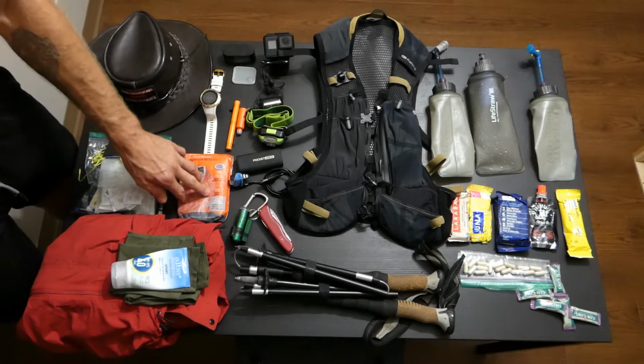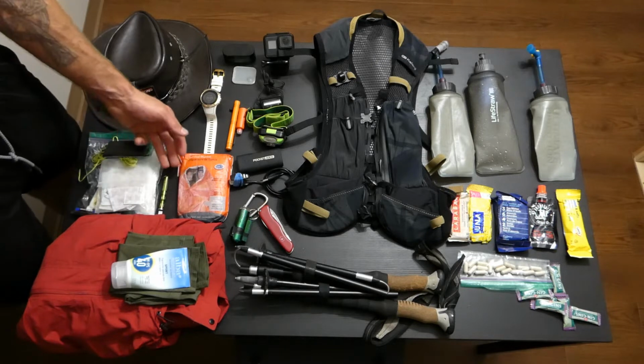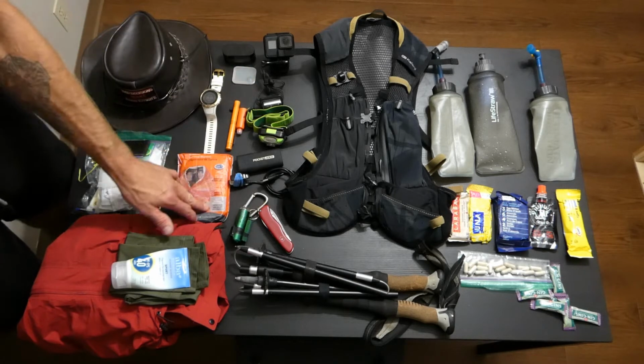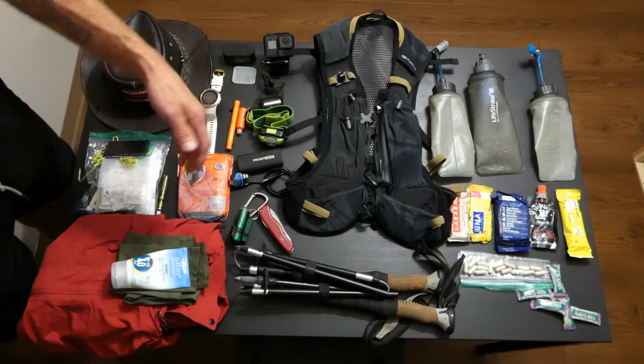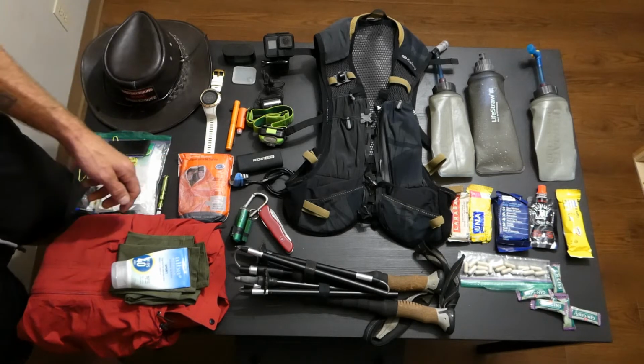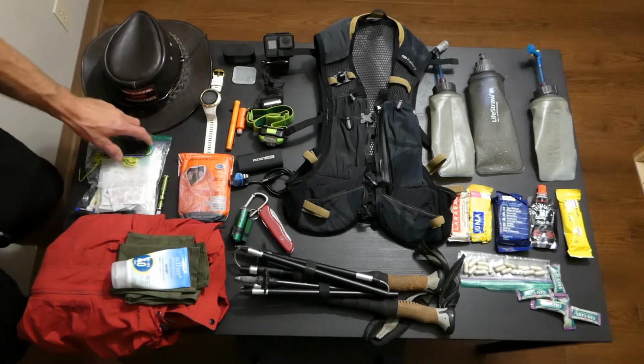Survival blanket. That's a big double survival blanket. Can double up as a shelter if I need it to. It's reflective as well on the one side, so I can always use that to try and signal help and yeah, basically keep myself out of the cack.